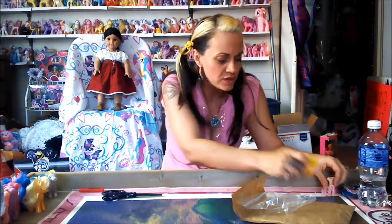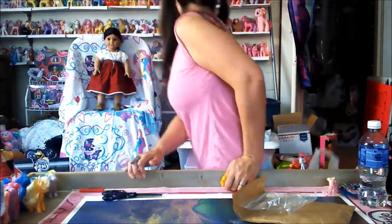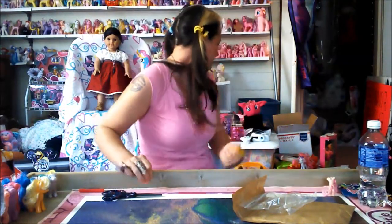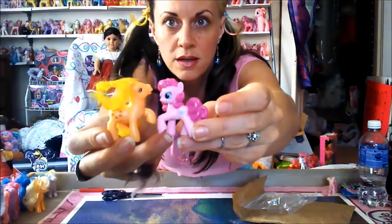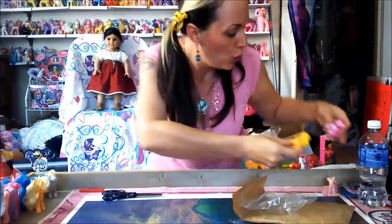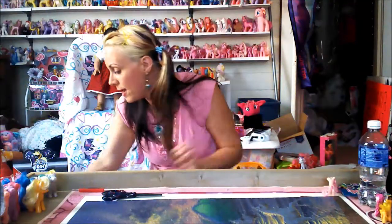They're so cute. They're so tiny. They're like the same size as blind bags. I have no blind bags around me. That's kind of weird. Really? Oh, there's one. Here's the Dolly Mix next to a blind bag. Yeah, they're like exactly the same size. Cool. Moving on to things I actually purchased on eBay.